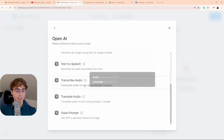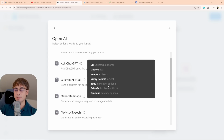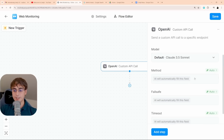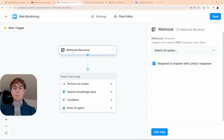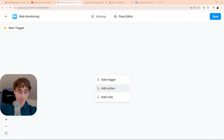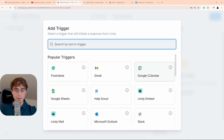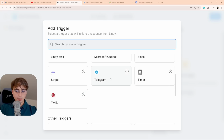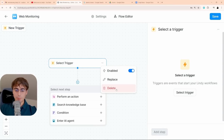I've noticed that I've had struggle with the vision prompt, for example, and you can also do custom API calls, but again, I'm not really a dev, so it's been kind of difficult for me to figure out how to get this thing to work properly. You can also have a basic webhook received as a trigger to begin actions. I think this is a little bit more advanced. Again, I'm still pretty new to all this, so forgive me if I'm not the master. But yeah, the triggers are incredible. Update a Google Sheet, Gmail, Google Calendar, Lindy Mail, Stripe, Telegram. This thing is malleable, man. It is a very, very versatile platform already.